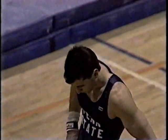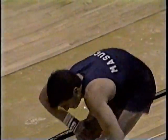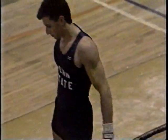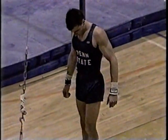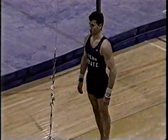So there's advantages and then disadvantages to that vault. And again, it puts the judges in a situation where they say, geez, it's a really neat vault, it's original, it's difficult, but he didn't quite have any post-flight and not enough distance. He gets ready for vault number 2. His team, Penn State, currently ranked 4th in the country, behind Stanford, Ohio State.